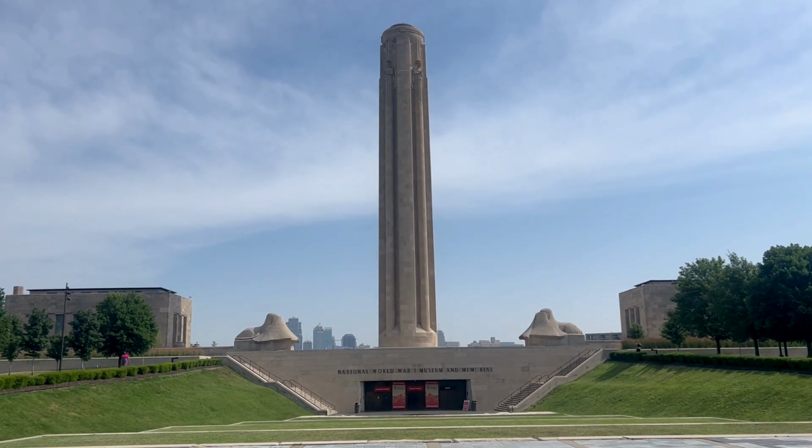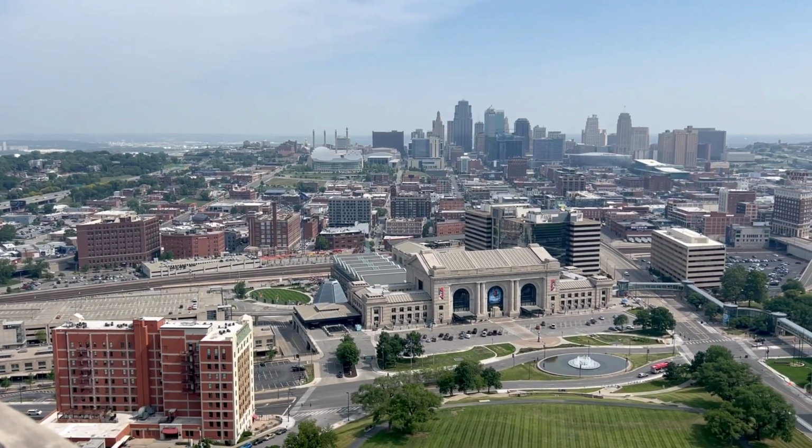So we got tickets, great military discount. Yes. Here at the World War I Museum. And now we're up on the tower. And what a view of downtown Kansas City. Amazing. Here is the Union Station. Yep. Right here, where my mom, when she was little, would go and pick up my grandpa from work every week. Yeah. It's cool. Neat place.